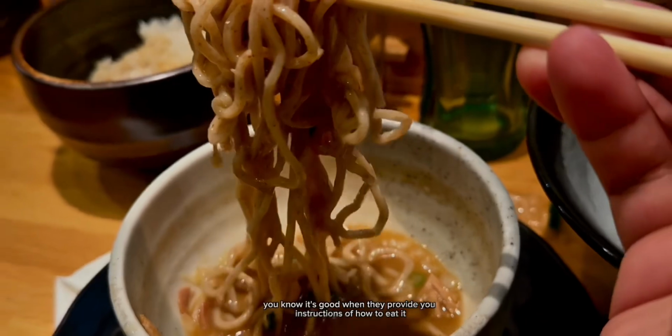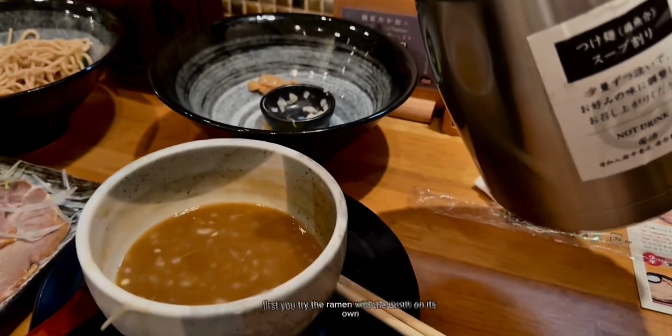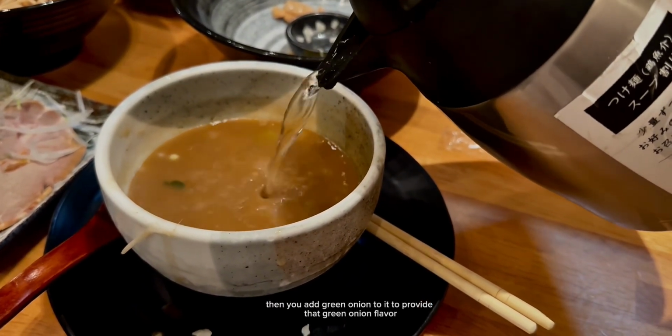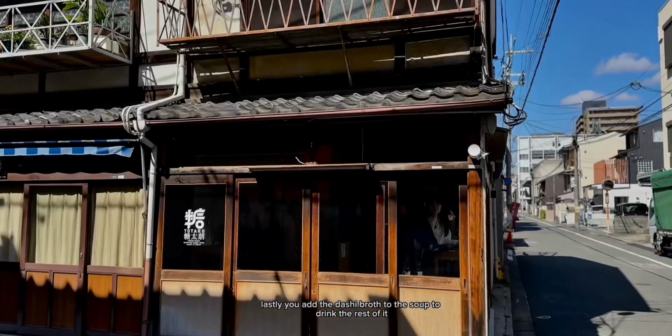You know it's good when they provide you instructions of how to eat it. First, you try the ramen with the broth on its own. Then you add green onion to it to provide that green onion flavor. Lastly, you add the dashi broth to the soup to drink the rest of it.